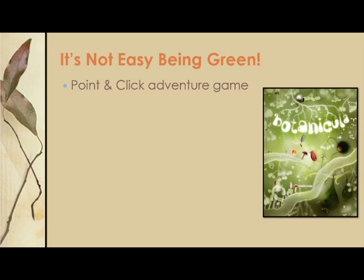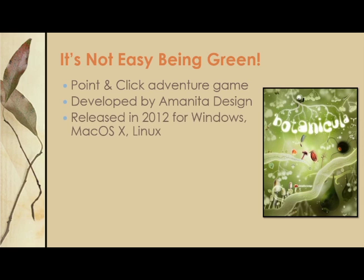This is a point-and-click adventure game developed by Amanita Design, and this was released in 2012 for Windows, Mac Operating System 10, and Linux. What's a Linux? I was just thinking some other people might wonder that too.